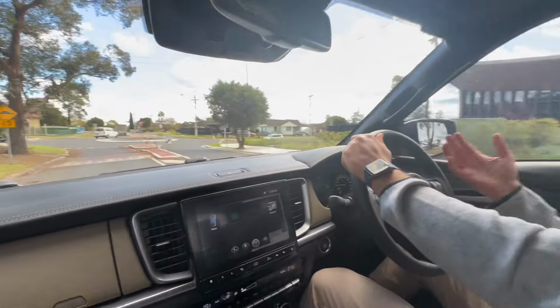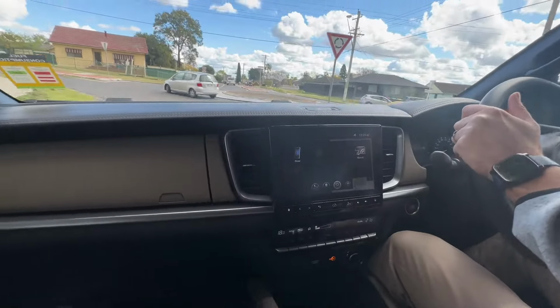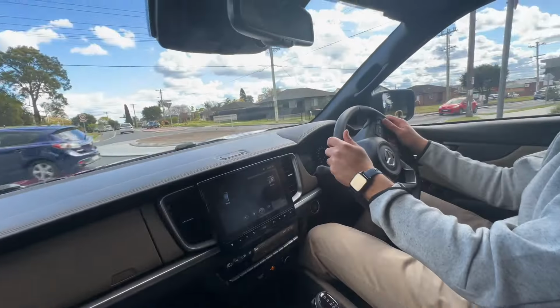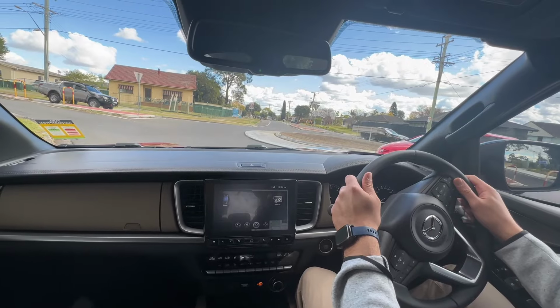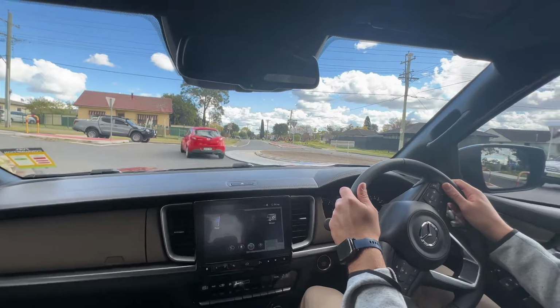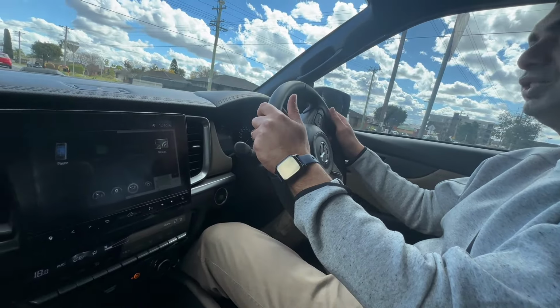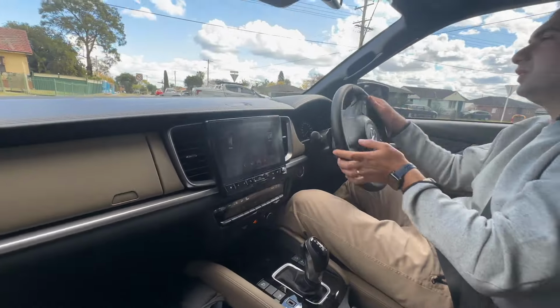But the funny thing is, inside the vehicle doesn't feel like I'm actually driving a ute. I don't know why. If it wasn't for these little handles, you'd probably give it away. Otherwise, I reckon even if you just recorded yourself from here, no one's going to know it's a ute. But that's what Mazda does so well. The finishing inside the vehicles is just amazing. You can't fault this. Anyone would be happy to drive this vehicle around town.